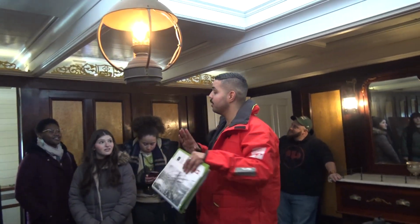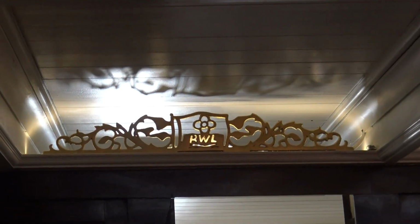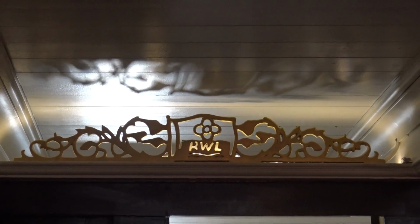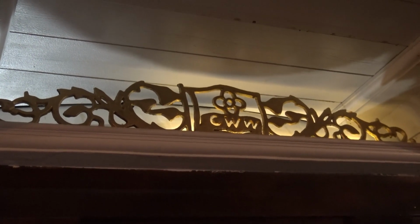Now, as I mentioned, this area was restored, so not everything is original, but take a look at these adornments over here. They used to be in gold, but you'll notice RWL. What does that stand for? That is the Ralph W. Leyland Shipping Company out of Liverpool, where this ship was originally built. But notice over here. Does this say RWL, folks? No. No, that is CWW, none other than our good friend Calvin Walker, who helped with the restoration of this area. Cheeky little Easter egg.